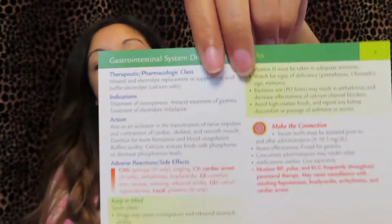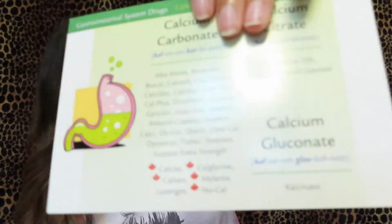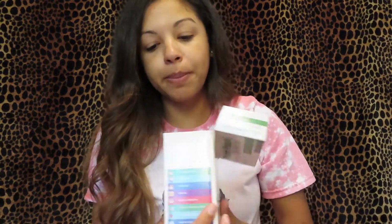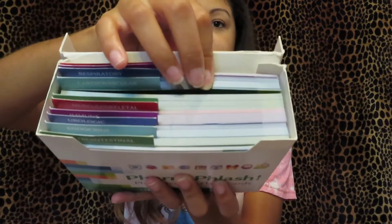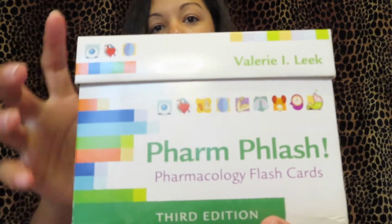and it has the indications, the actions, the therapeutic, the adverse reactions. It has the dosaging at the bottom, and this was good to have because it was like a flashcard that was already made for you and you didn't have to make a flashcard. It doesn't say exactly how many drugs it has in here, but look at it, y'all. Look at the cards. Just look at them. There's a ton of cards in here, and I bought this off Amazon.